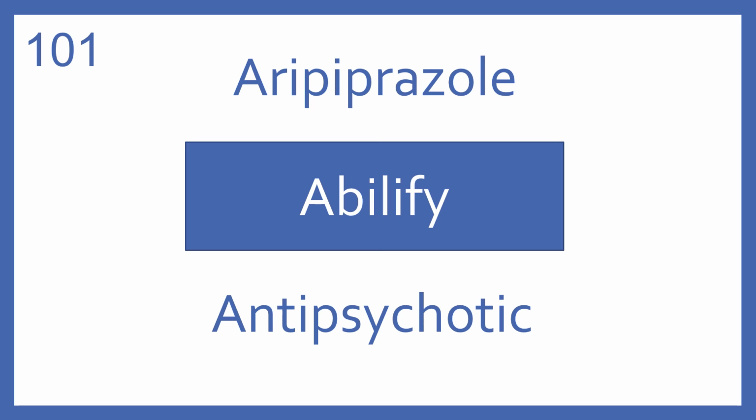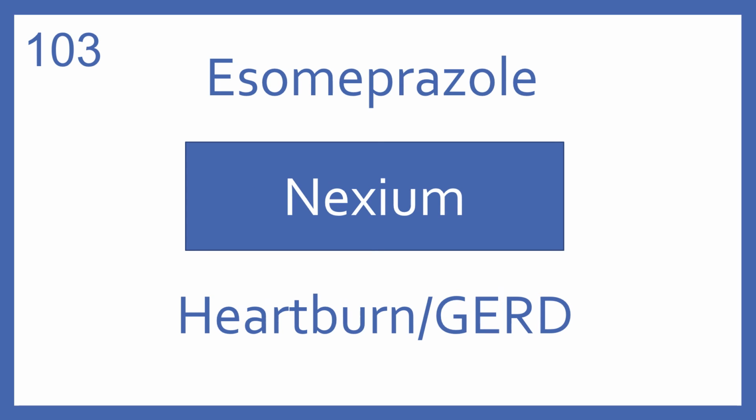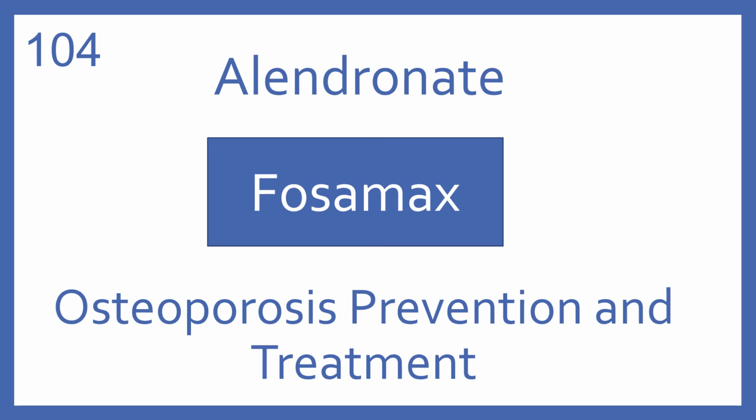Aripiprazole, brand name Abilify. Aripiprazole is an antipsychotic. Oxybutynin, brand name Ditropan or Oxytrol. Oxybutynin is a medication for overactive bladder. Esomeprazole, brand name Nexium. Esomeprazole is a proton pump inhibitor for heartburn and GERD. Alendronate, brand name Fosamax. Alendronate is a bisphosphonate for osteoporosis prevention and treatment.